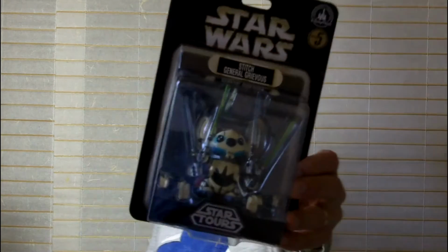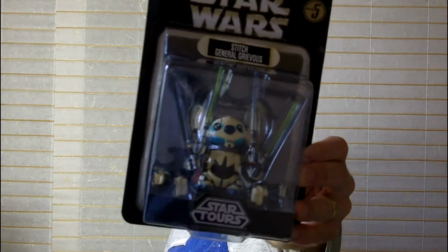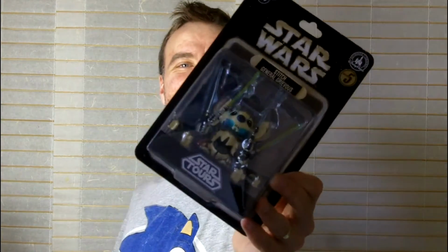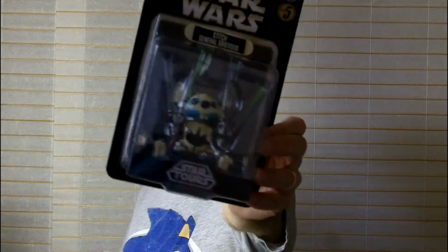And as you know, I'm more of a Star Trek fan, really, but I do like Star Wars for certain things. But I saw this on the shelf and I had to get it. And this is the first of two toys that I brought back with me, and it's this. It's the Star Wars Star Tours. This is Stitch dressed up as General Grievous. I mean, four-arm Stitch with four little lightsabers, dressed as a mech. What's not to love? Let's get this guy cracked open and have a gander at him.